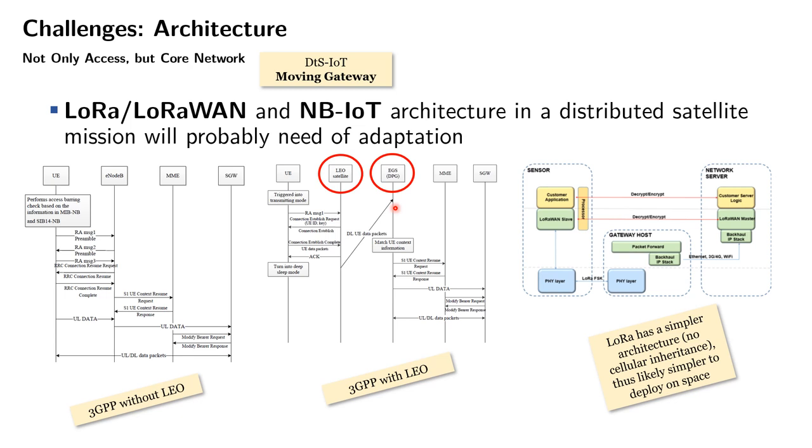And neither on LoRa. Even though LoRa architecture is quite simpler, there is no clear way or discussion on which of the features that are nowadays sitting on the network server or on the gateway host need to be run on the LEO satellite, and which ones need to be run on ground.